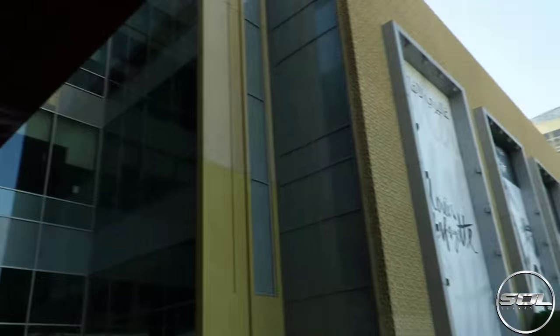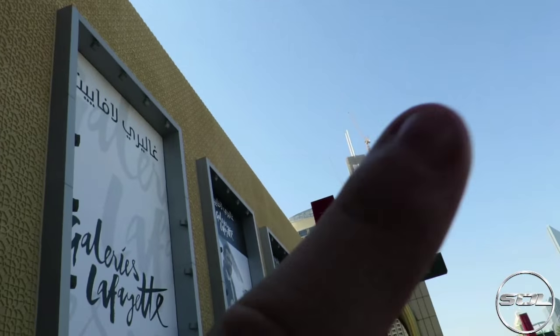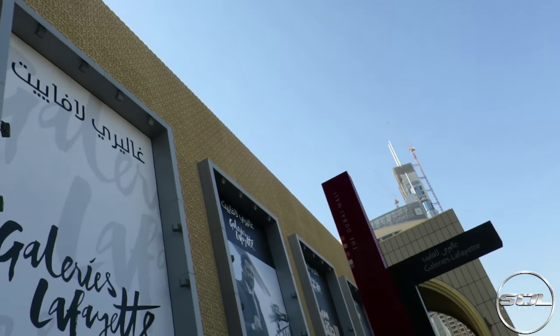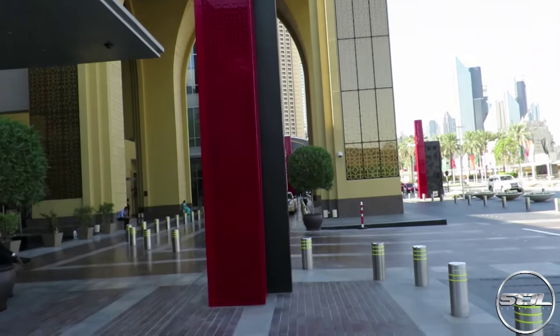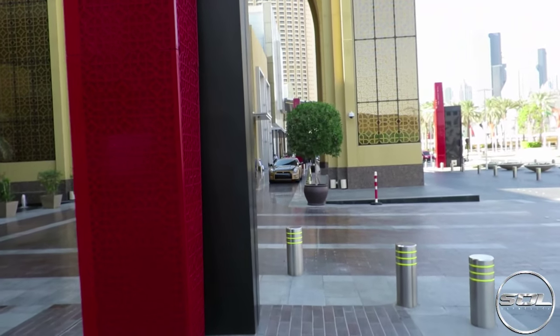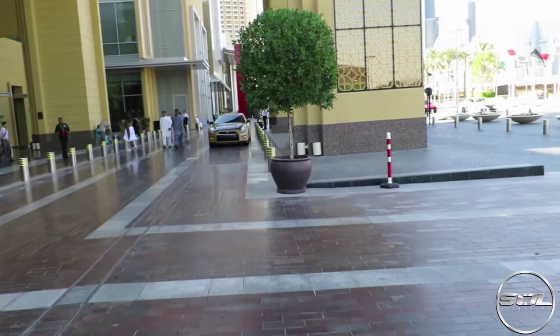Here we go, we're at the mall, and it is absolutely massive. We've got the Burj Khalifa at the other side of the building. Look at how insane this is. And we've got, it looks like matte gold. Looks pretty badass. Yeah, matte gold GTR.